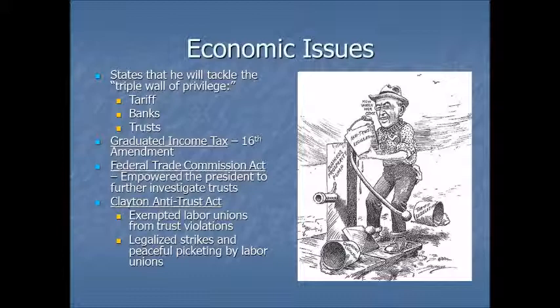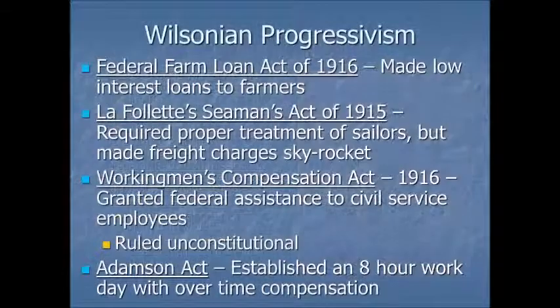Let's look at the kind of progressive laws that he pushes through. Because just as Theodore Roosevelt was a progressive, Wilson is our second progressive president, okay? We're going to have three that we're going to deal with. We're going to deal with Roosevelt, Wilson, and later the other Roosevelt. He pushed through the Federal Farm Loan Act of 1916. This was very good for farmers. It was a program that made low interest rate loans to farms.